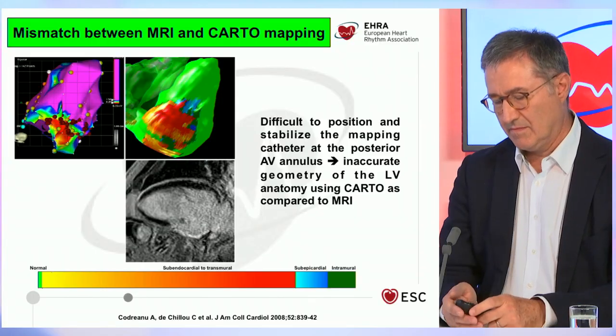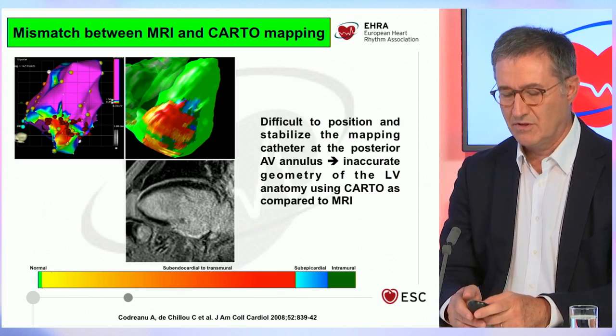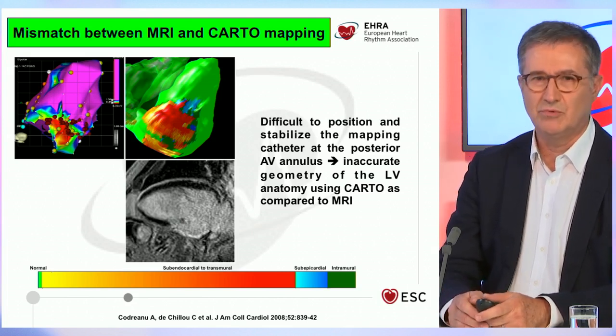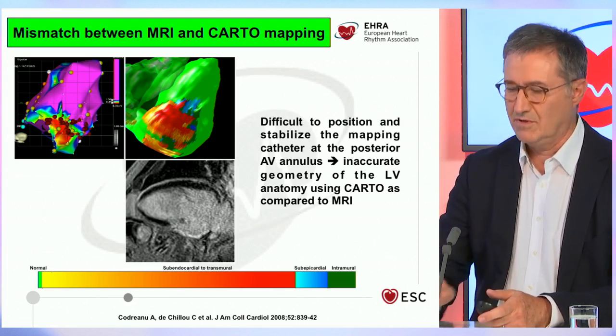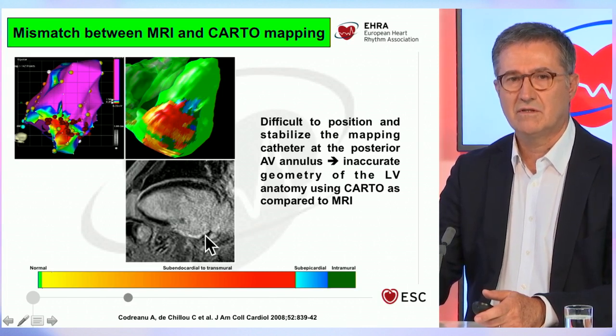So with this example, the right answer was D. All are wrong. So I'm going to try to convince the 30% of the people who thought that it was not right. In this example you see an MRI reconstruction of the left ventricle in a patient with a myocardial infarction. This is the scar area, and in pale green is the healthy area. And you see here the infarct, which was an inferior infarct in this patient.